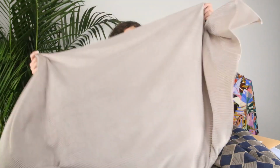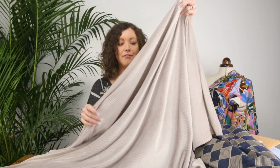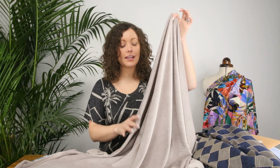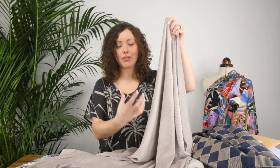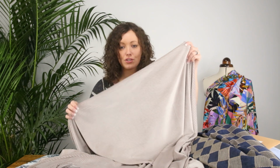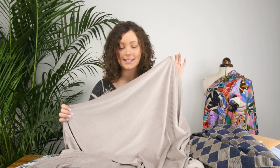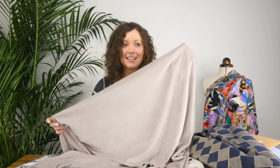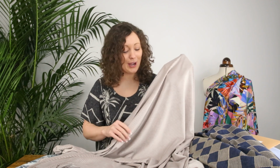Now you can see the drape that fabric has, but it is actually quite weighty. So I think the weight coupled with that drape is going to give such a fabulous look to these dungarees. It's going to drape just that little bit when it's on the body, but it's going to be heavy enough, and that chunky corduroy look is going to look fabulous. But because it's a knit, it's going to feel like secret pyjamas. So it's going to be super comfortable to wear as well.